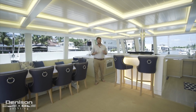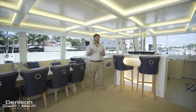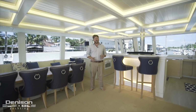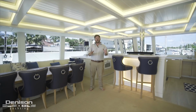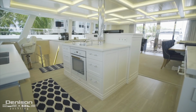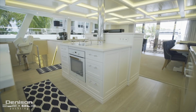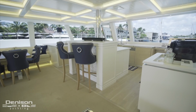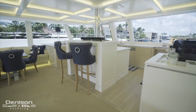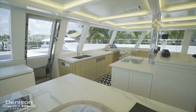As an amateur chef and foodie, one of my favorite features on larger motor yachts is the concept of a country kitchen. A country kitchen is a kitchen that not only has your prep space and your cook space, but also a sitting area for your guests watching you prepare their meal. The galley onboard Bundalong is the closest I've ever seen to a country kitchen in a catamaran. With the centerline island and two bar stools, it really brings you into the whole culinary experience.